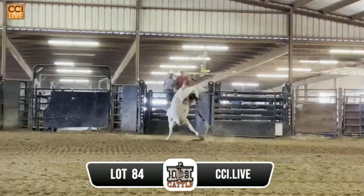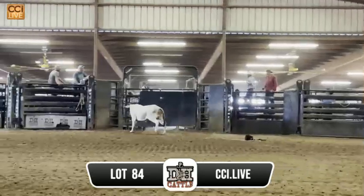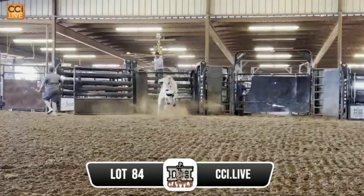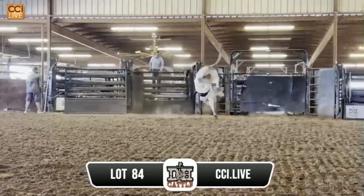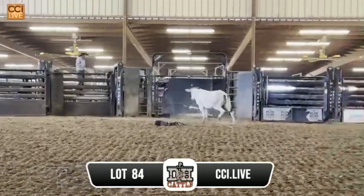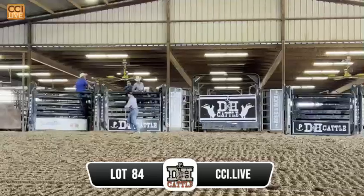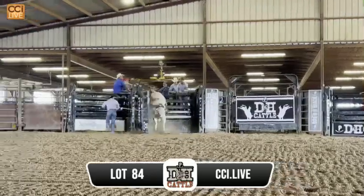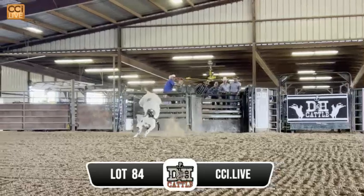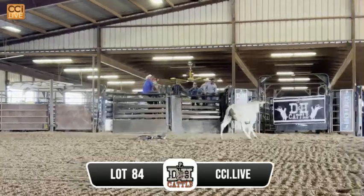Here we go. Lot number 84 will be next. Lot 84. Make these corrections to your catalog. He is an Alakazam son on the top side, out of G51, which is a bruiser, out of 551, which is a proven producing female on the bottom side. Lot number 84. 84 is your number to bid on right here. Here we go. Look at that screen.